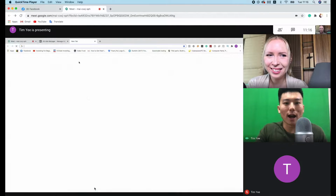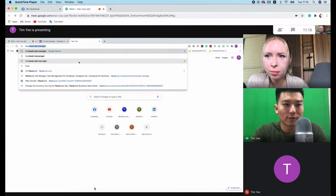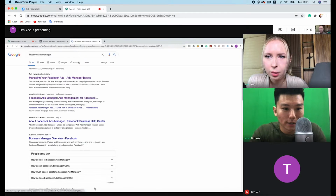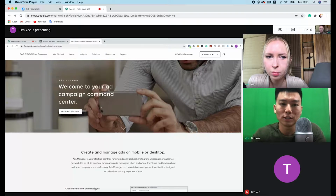So, how to run Facebook and Instagram ads. Firstly, you search for Facebook Ads Manager. Now, keep this in mind: Facebook owns Instagram, so if you're planning to run a campaign on Instagram, you have to go through Facebook Ads Manager, okay? Because Facebook owns Instagram. So essentially, you click Go to Ads Manager.